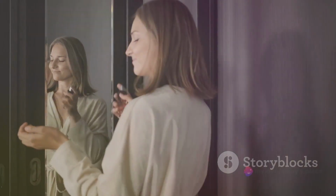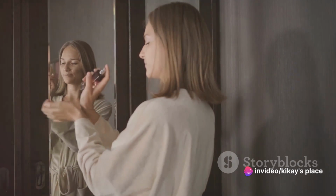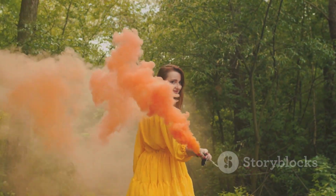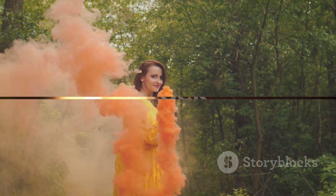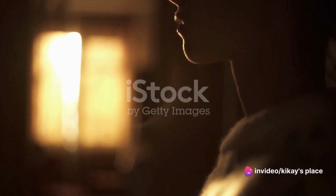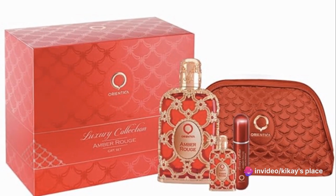It's a fragrance that not only smells incredible, but also lasts, projects, and leaves a memorable impression. Amber Rouge not only captivates with its scent, but also impresses with its excellent performance. So, is Amber Rouge the new addition to your fragrance collection? We've delved into the striking packaging that captures the eye, and the scent profile that captivates the senses.